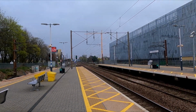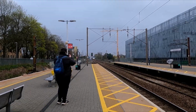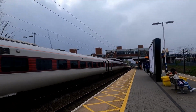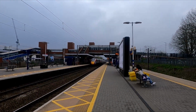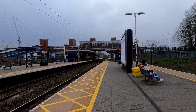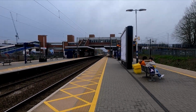Okay, passing through now is an LNER service, well, ECS move from York to Bounds Green. This is forming a cancelled service. It's 801 213. It was meant to form the 0941 from York to King's Cross, but it got cancelled and has now run an ECS move instead. So there it goes.